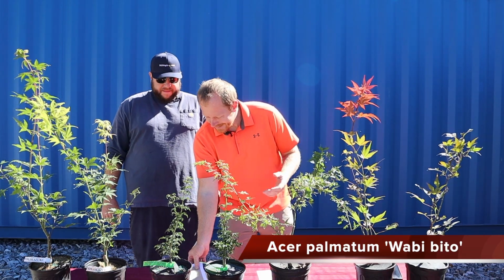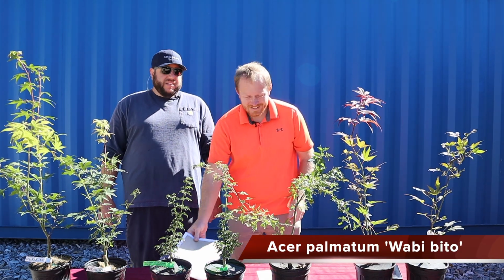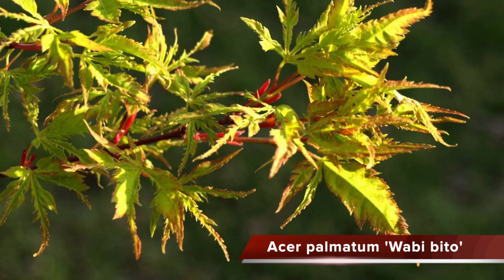So next we've got Acer palmatum wabito. Now I'll just start off by reading off how Yokohama Nurseries describes it. And they describe it as green with feather-like leaflets. Yeah, it's an interesting plant. It's certainly unique in the nursery trade. It's another one that has a very irregular style foliage. This one has that kind of curling, irregular. Every leaf is a little bit different shape to this one.